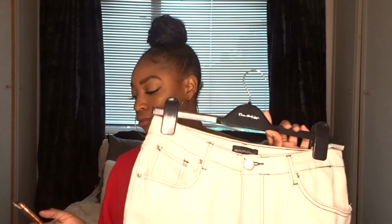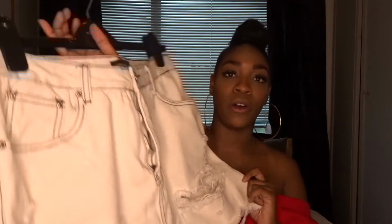This skirt was £20, which I think is really good. I wish they had a matching co-ord. So I'm definitely going to try and see if I can find a co-ord to go with this, because it's just such a cute summer outfit as well, which I like.